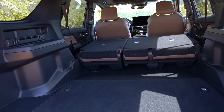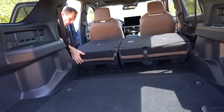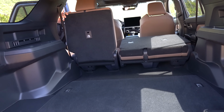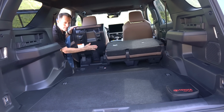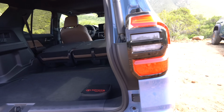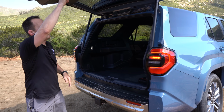Now watch this. This is kind of cool. So if you're at Home Depot and you got all the bags of mulch and all that crazy stuff, you could easily get a little bit more room, and let me show you how we do that. So it actually will rise up, and then you could slide just a little bit more and have it butt up against the bottom of the seat there. But it's things like that that are going to continue to make the 4Runner be such a versatile vehicle.